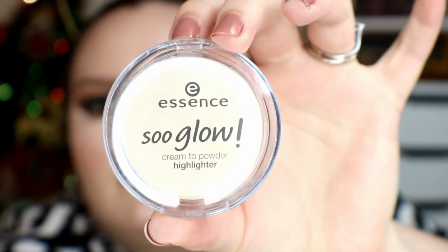This cream to powder highlight, but it just didn't work for me. It doesn't blend well on the skin, but the Colourpop one is very nice and affordable. I believe these are $6. The Kat Von D, I love it. It was my first time trying it out for you guys, but I actually really enjoyed it.